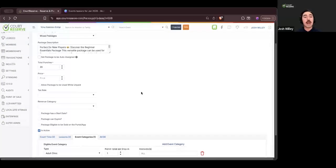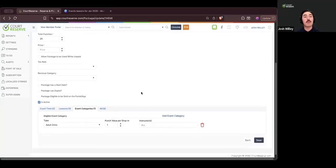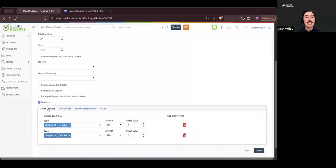So we can create a package that's just for reservations, just for lessons, or just for events, or we can do a hybrid package that offers a little bit of everything. So you will have that freedom to configure these packages in the way that best fits the needs for your facility. So the first thing I want to go over is just setting up those different eligible services that we want to use this package on, and just some best practices and some things to consider when you are setting up these different eligible services.